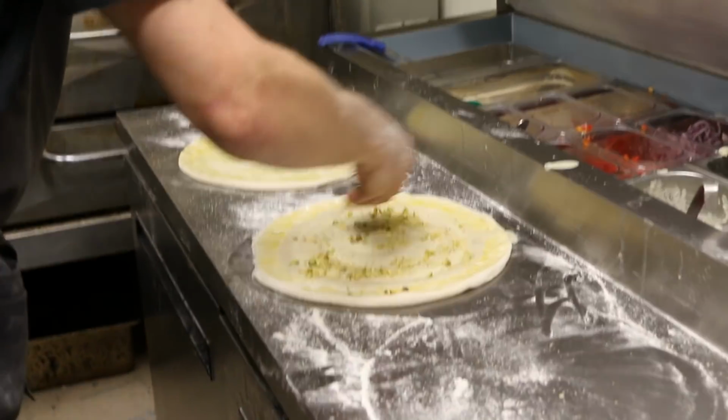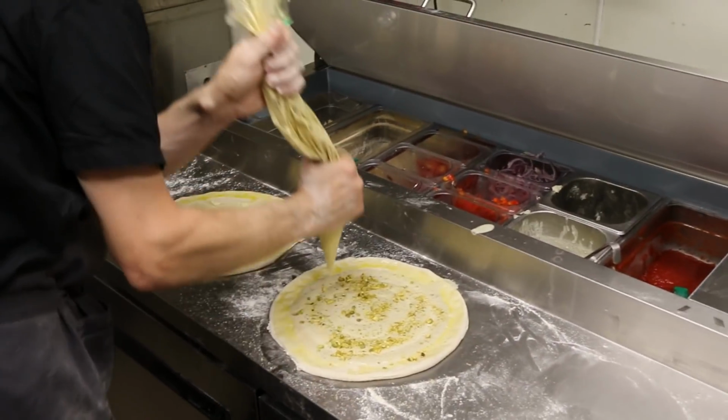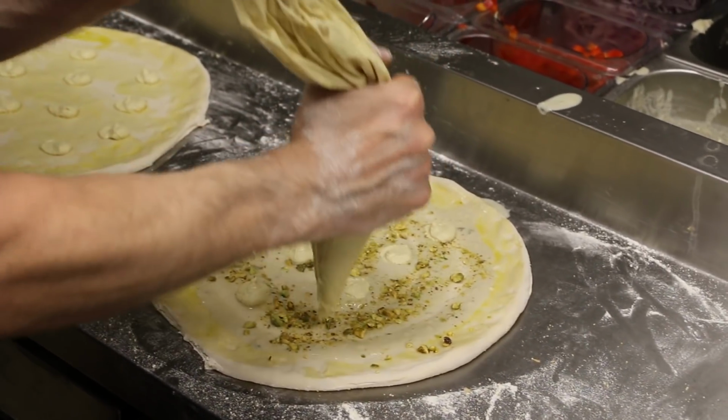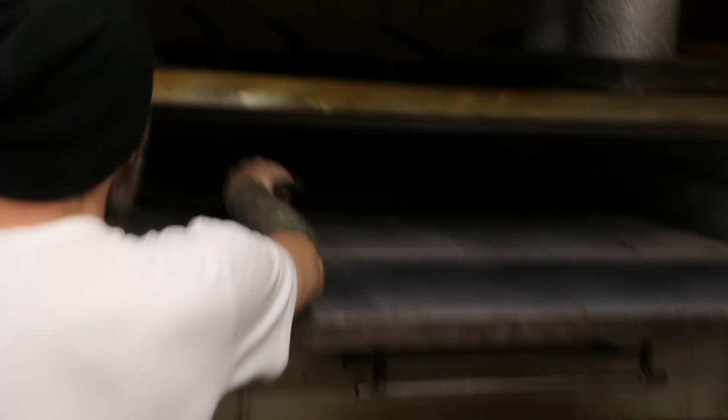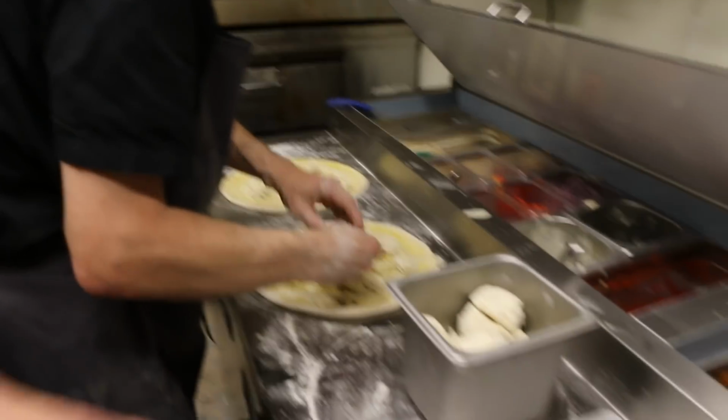So, alright, so we started, this is the Thunder Kiss right here. So what we put down here is our garlic cream sauce. Then we got pistachios. And then this is our ricotta, which we make from tofu here. Again, all of our cheeses are house made.